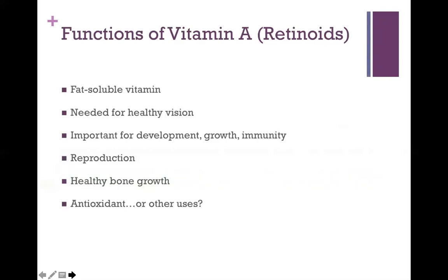It's important for development, growth, and immunity, so specifically the formation of the eyes, the limbs, the cardiovascular system, and the nervous system. And it's also involved with forming some of the epithelial cells, which are cells that line and help form mucus-forming cells in the lung, the trachea, the skin, and the GI tract. It's important to reproduction, and too much or too little vitamin A can cause significant reproductive errors and neurological issues, as well as physiological issues for children.